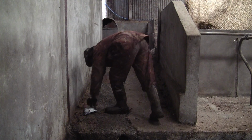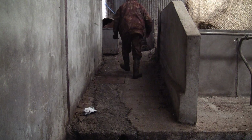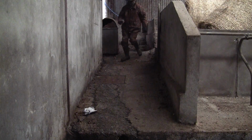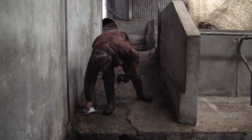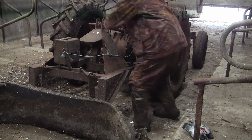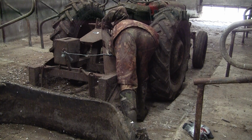That's the second bird I shot along the back wall. The first bird landed down in among these bales here. And thankfully I managed to retrieve it without almost breaking my neck like I did the last time. The third bird fell in under this owl. I think it's an owl mascot. It's seen better days by the looks of it, but I think it's still serviceable yet.